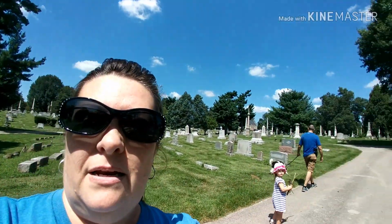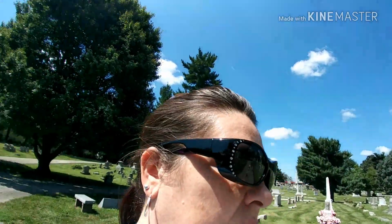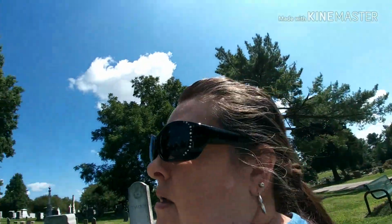It's a really nice cemetery in Georgetown. It's really big and it's pretty well kept. 1698 is the oldest grave I found so far. That's pretty cool. They've got some neat monuments. And what are those houses called? You know what I'm talking about? The mausoleum, yeah. Well, it's their final resting house, I guess.